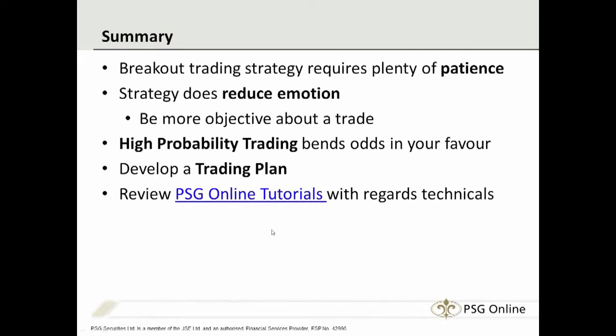Breakout strategy does require a lot more patience. So again, it comes back to your personality. Some of you might not, this might not be for you. I've got a few webinars coming up next month rather, at PSG. We're talking about gap trading. Some of you might want to trade gaps as a strategy.